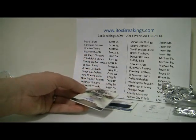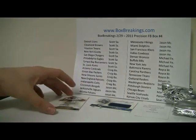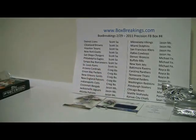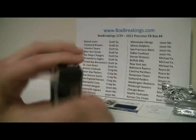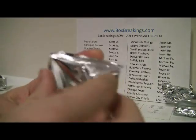Is that usually like Jeff gets Tampa? Scott up at the top with Tampa, pulling up the Chargers and Tampa there, looking pretty strong. That's a nice card. Didn't even know he was in the set.